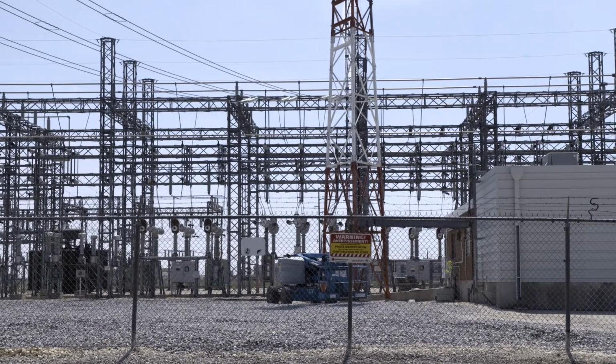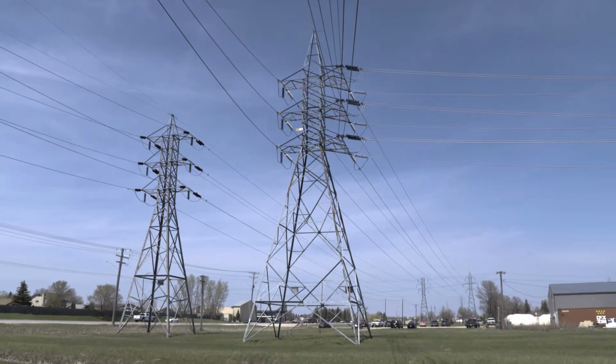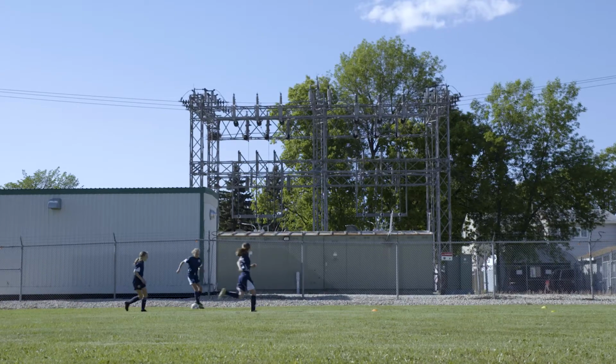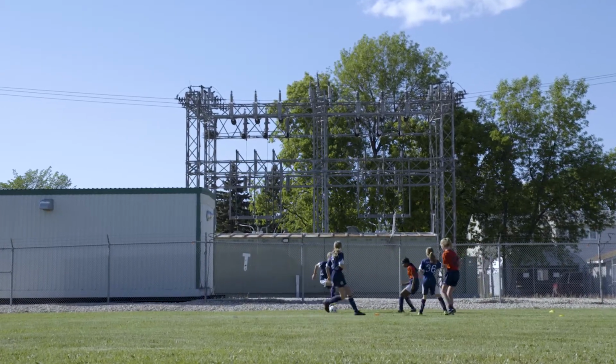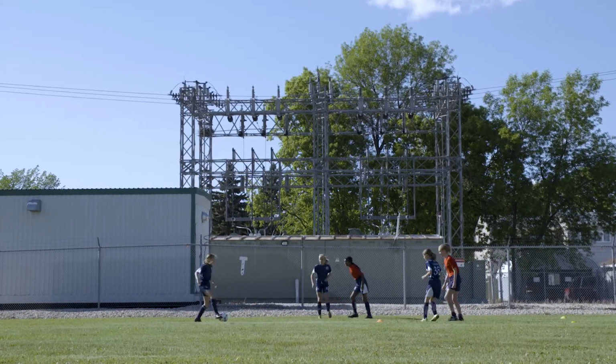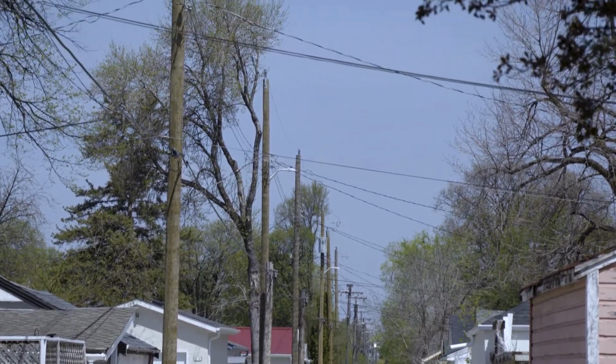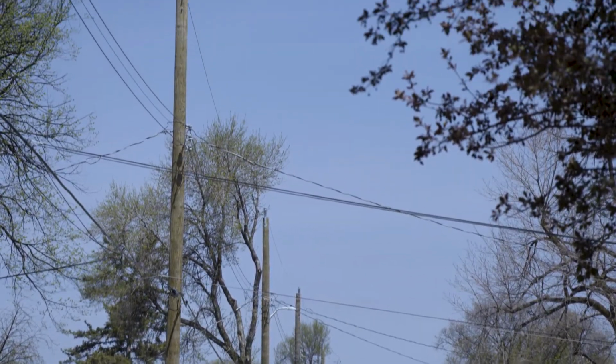Now that it's closer to a town, the electricity will be sent shorter distances, so it doesn't need to be quite as powerful to travel. When it gets to a substation, like this one, we bring the electricity's voltage back down before we send it out to different neighborhoods. These are called distribution lines. This is how we send electricity from substations to your neighborhood.